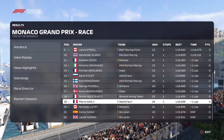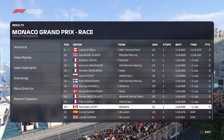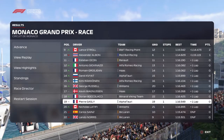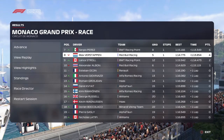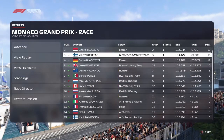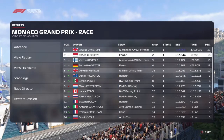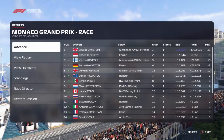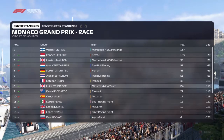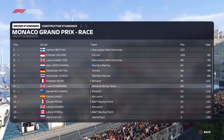So Boccolacci actually managed to get ahead of Latifi and Gasly. I think he did that right at the start, to be honest. And yeah, all these guys, it says they were a lap down. I feel they were all in the queue behind me at the end of this race. I mean, when Vettel pitted, he came out about 5 seconds ahead of me and just looked 46 seconds ahead at the end. In the driver's standings, that bumps me up another place.